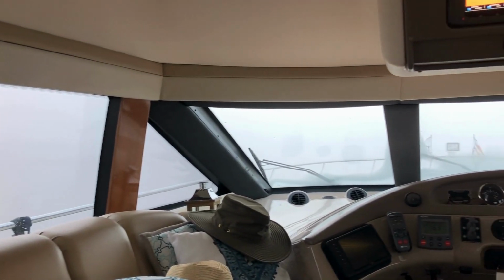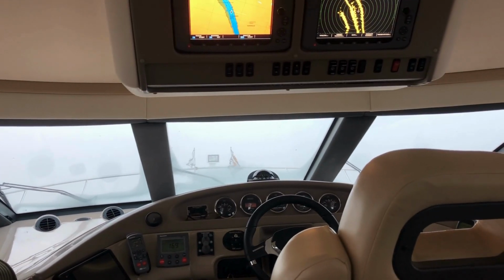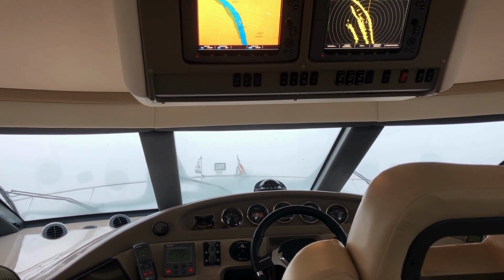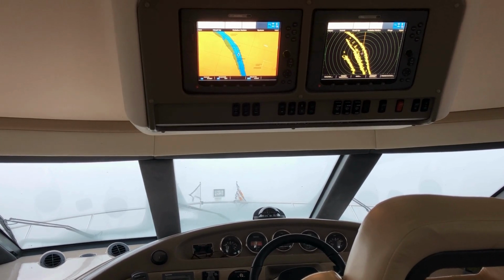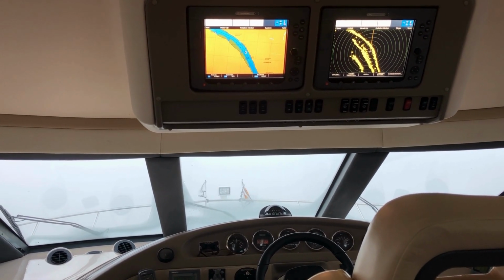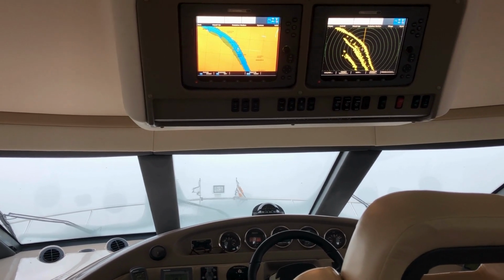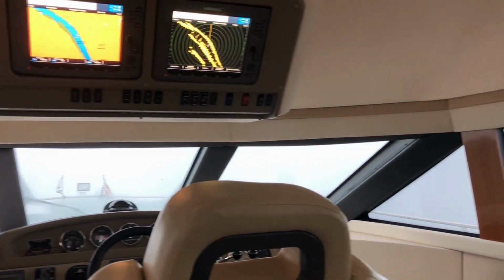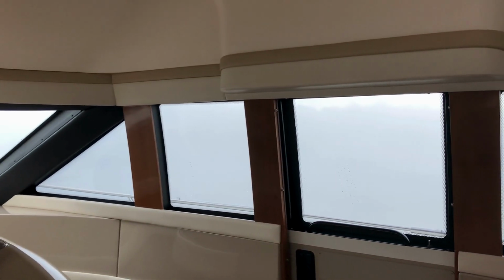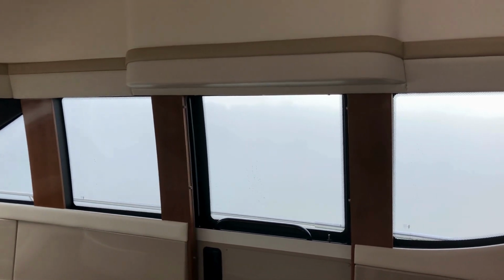This is what it's like to drive in complete fog. You can see our flags out there. And we've got our radar on. And I'm matching up, trying to watch and make sure a big tow's not coming our way. A little scary, but we got going early in the morning.